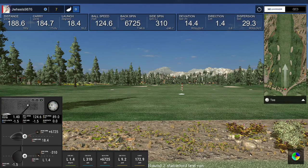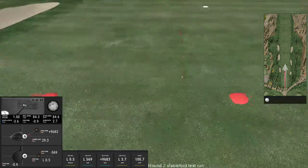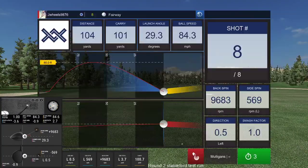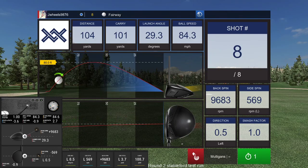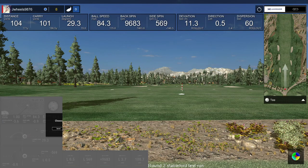Now here's the funny part. I'm going to go a 52-degree wedge, which is around 100 yards for me. And these, you'll see they'll probably come up short. Hit that 100.7 on Uneekor. In the game it went 101. Those are close enough anyway where it doesn't matter, but I'll switch over to driver.